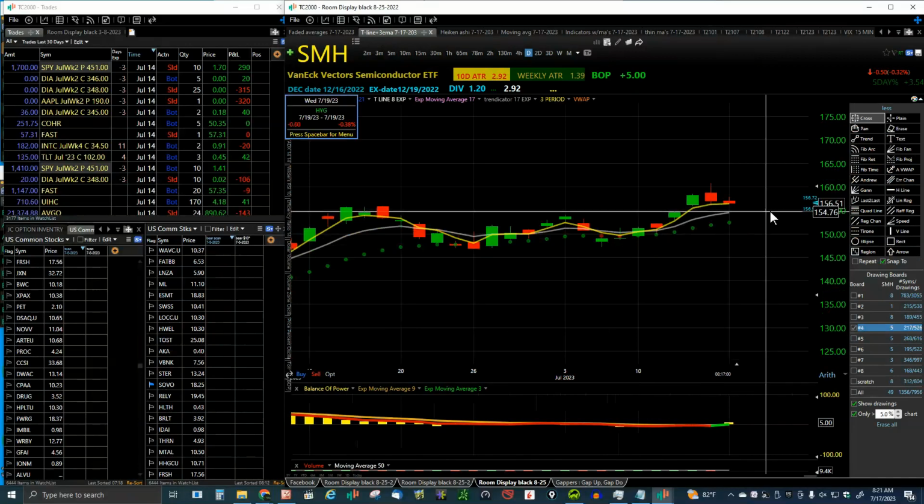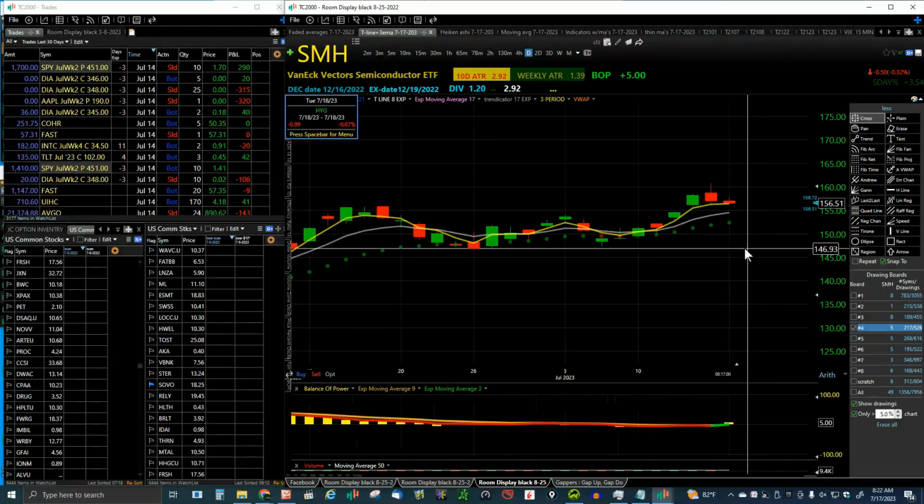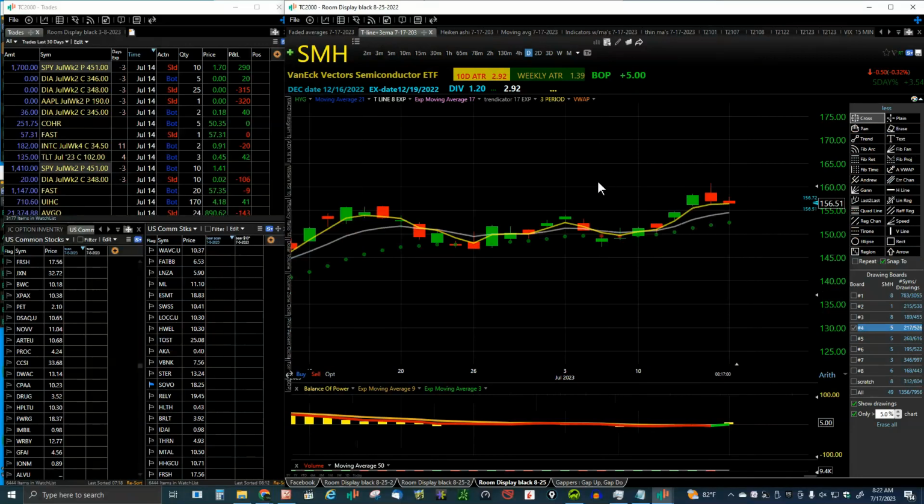It's right into minor support. This would be minor support right there, 154.76, right around that area. And major support is going to be underneath, around 147. All right, so SMH looking good.